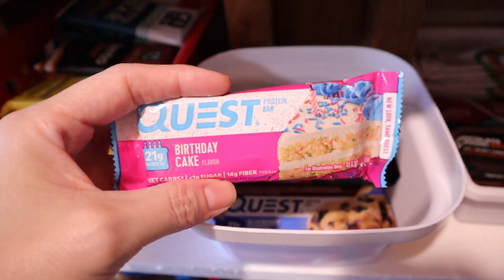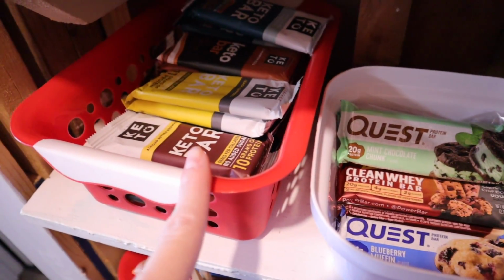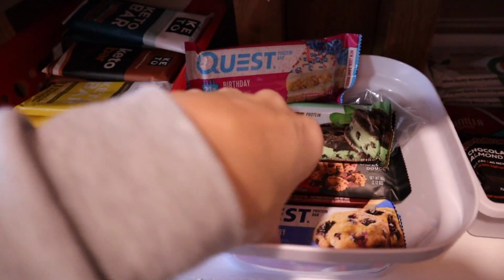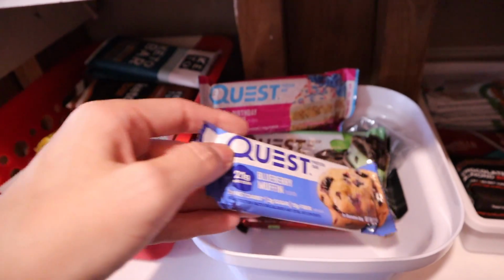This one is Kerrigan's favorite. This one is the birthday cake. She doesn't eat them often. When Kerrigan, my 17-year-old, goes for a bar, it's these. But I like to keep them on hand. And then this one we've not tried yet. This one is the blueberry muffin.